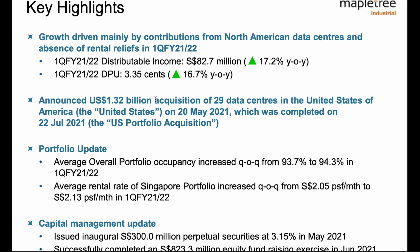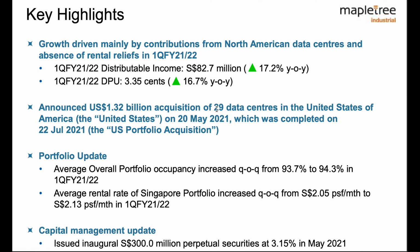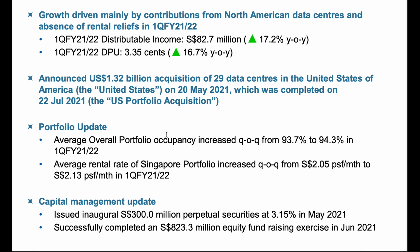Announced a $1.32 billion acquisition of 29 data centers in USA on 20th May, which was completed on 22nd of July. So that's good because data centers are for the future, right? I talk about this in my Capital DC REIT during my REIT portfolio review on why data centers are important to a company. Next, let's take a look at the portfolio update.